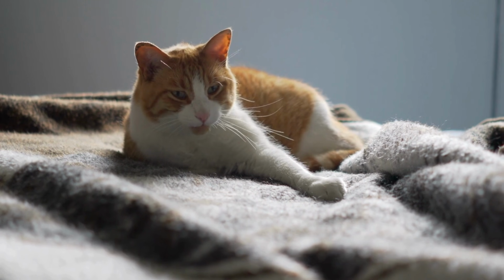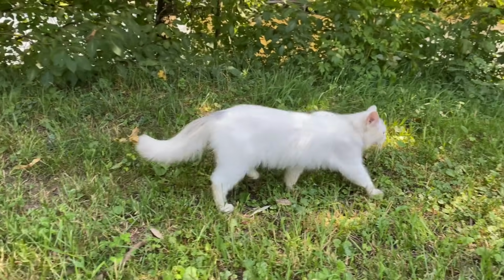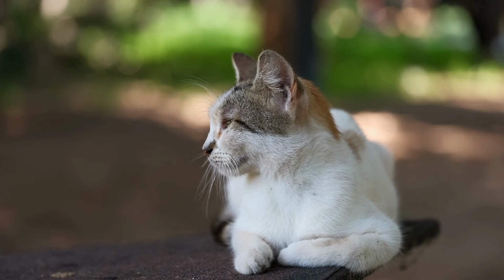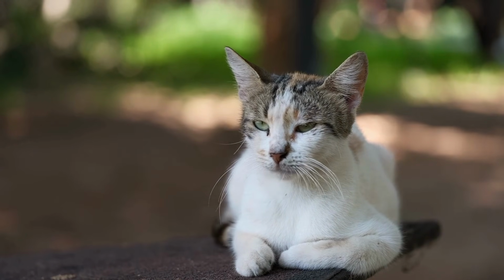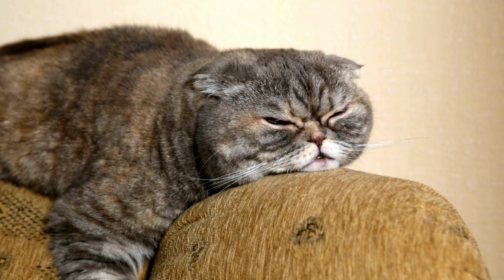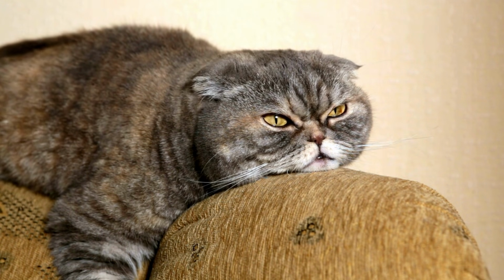Cats are wired to make micro-decisions constantly. In the wild, every movement involves choice. Which route to take, which perch is safest, when to hunt, when to rest. Denying that autonomy in a domestic setting can lead to subtle but persistent stress. Anxiety, territorial behavior, or withdrawal are often the unseen consequences.